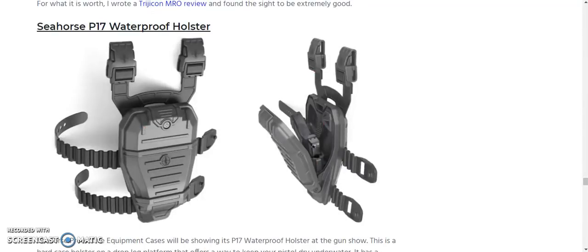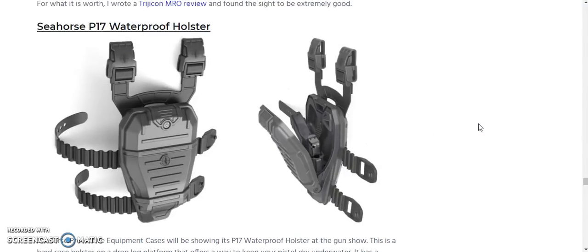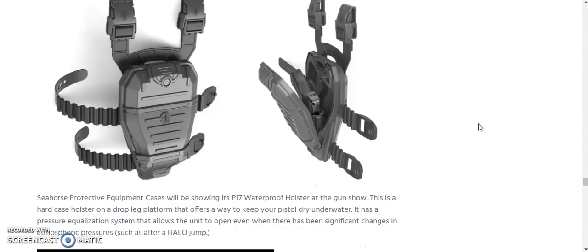Well, guys, could you not make it through basic training, but you've always wanted to be a Navy SEAL? Well, now you can. We're looking at the Seahorse P17 waterproof holster. This is one of those interesting developments for those of you that are fans of aquatic sports. Now, you definitely do not have an excuse to not conceal carry or safely carry no matter where you are. What's interesting about this is that it has a pressure equalization system that allows it to maintain appropriate atmospheric pressure. You don't have to worry about the case popping or imploding on itself while it's underwater.